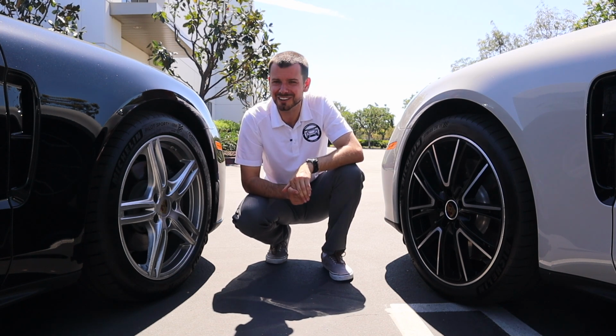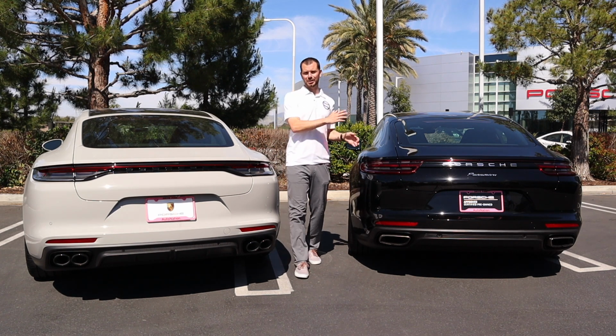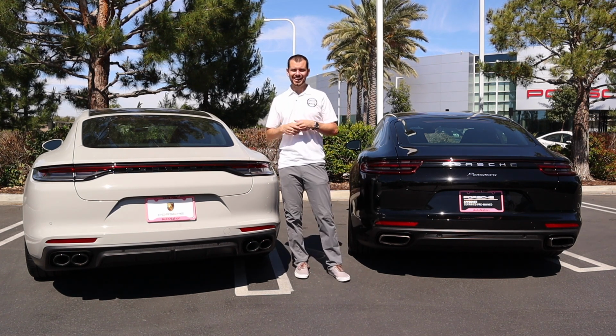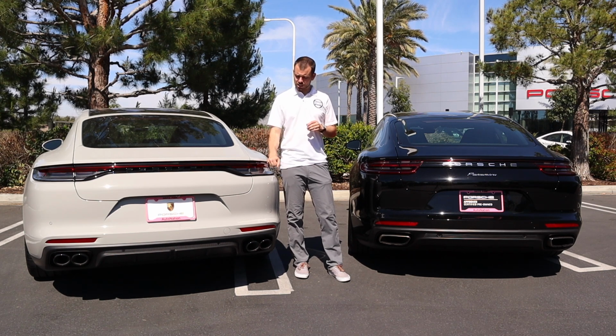So let's go and hop to the back and I'll show you guys what those differences are. So here we are on the back of the 2020 and the 2021 Panamera. Can you guys notice any differences from one to the other? Well, the biggest change is going to be here with the taillight.